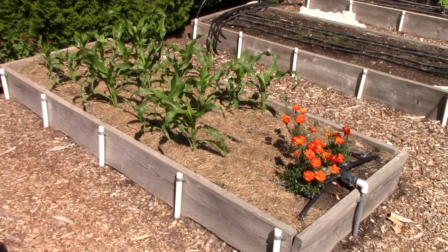Next up is a small bed of corn. The variety is Sweetness Bicolor. We had extra seedlings and an empty bed, so this is where we're growing part of our corn crop.